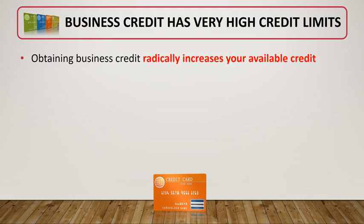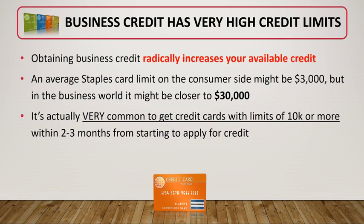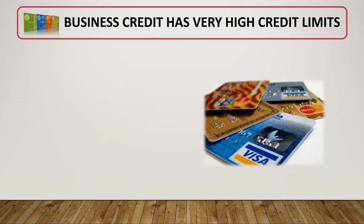Obtaining business credit radically increases your available credit. An average Staples card limit on the consumer side might be $3,000, but in the business world, it might be closer to $30,000. It's actually very common to get credit cards with limits of $10,000 or more within 2 to 3 months from starting to apply for credit. This is impossible to accomplish with consumer credit.